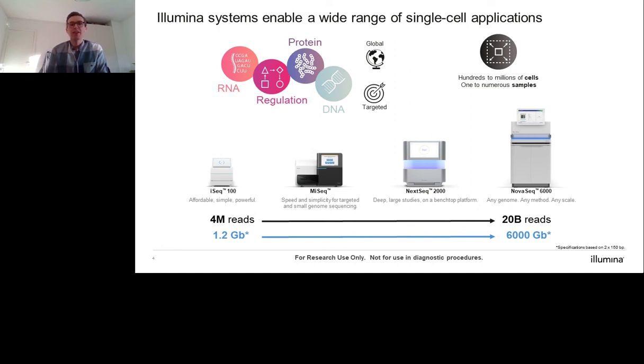And we provide sequencing systems that enable a wide range of single-cell applications. So no matter which biological modality you're interested in, no matter if you're interested in doing a global study, for example, studying the entire transcriptome, or if you want to zoom in on a particular subset of transcripts, we do have a sequencing solution that fits your output needs. And it's exactly the same with study size. So from small studies to very large studies, we are more than happy to support you with the sequencing part.